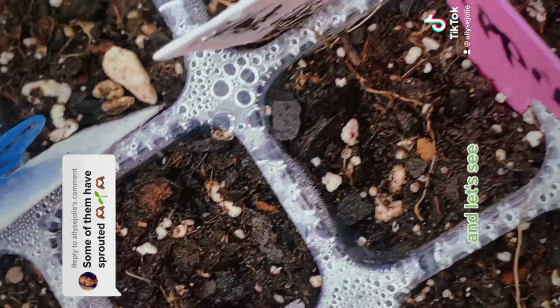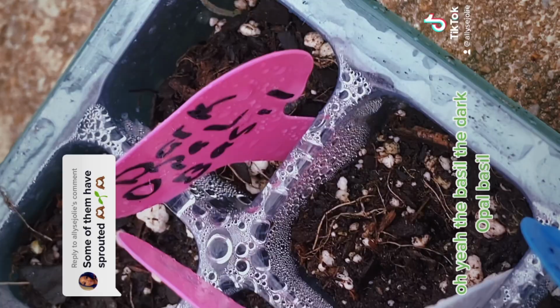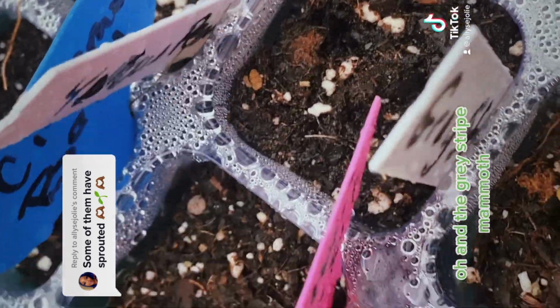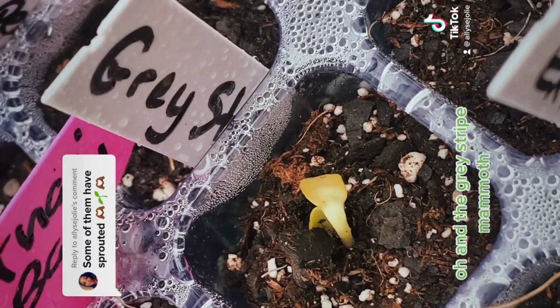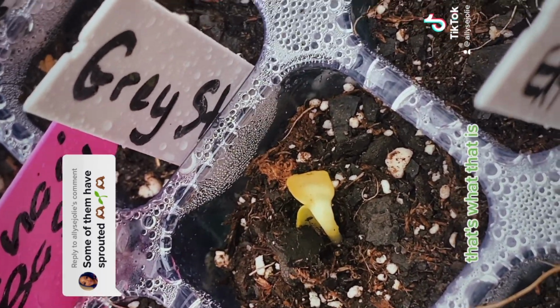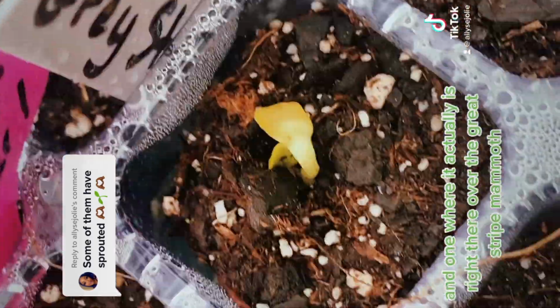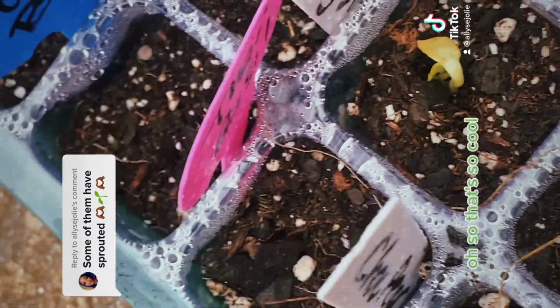And let's see. Oh yeah, the basil, the dark opal basil. I'm happy to see that. Oh, and the mammoth gray stripe sunflower. That's what that is. I have one in here and one where it actually is right there. Both of those are the gray stripe mammoth. Cool, so that's so cool.